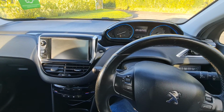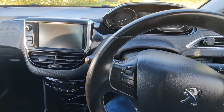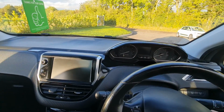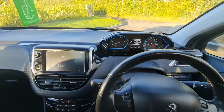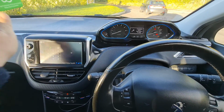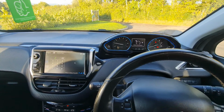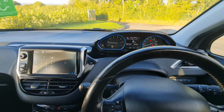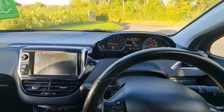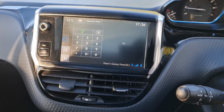Let's just get this bunch of keys out of my pocket because I know there's a key for this in here somewhere. And we'll start it up. Right, just do the quick startup sequence on the car. Let's just turn that down a second so you can hear it. So there she is. As you can see, it's got cruise control paused at the moment. The car's got cruise and a speed limiter on it.